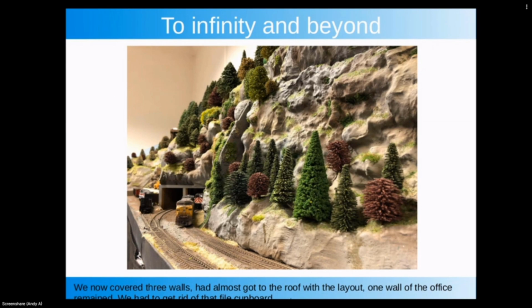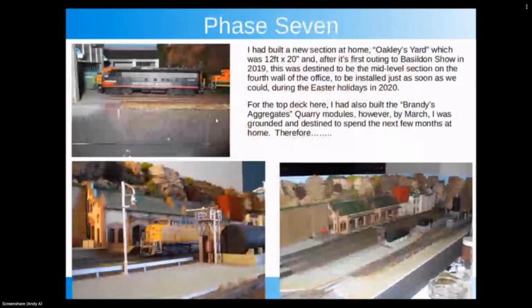This, what you can see at the moment, is the 2nd deck, which was actually lifted to provide the next part of the top deck. We haven't actually installed Oakley's yard in the office yet. It's up there, but it's not installed, because what happened was that became the 4th wall section of the middle deck, and in the meantime I built Brandy's aggregates modules which go above that in the office layout.